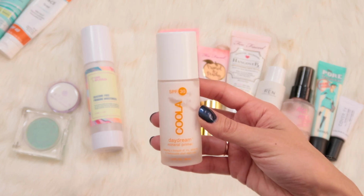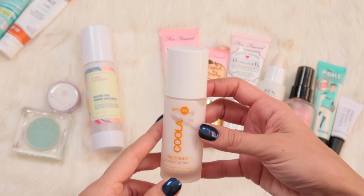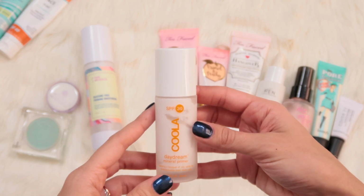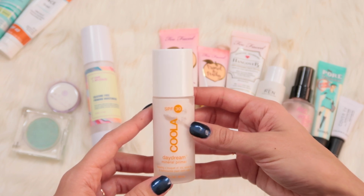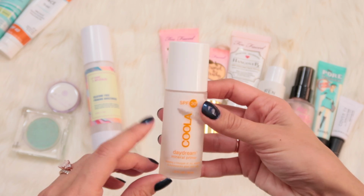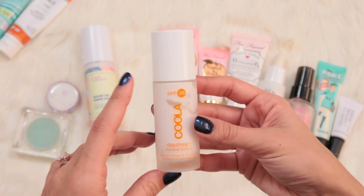This was the Coola Daydream Mineral Primer. This was the sunscreen primer I had been using previously, but it honestly is just dried up. It's a little bit old at this point. I think I've had it for definitely over a year, maybe close to 2 at this point, and I know the sunscreen ingredients in here expire in 2020, so I'm definitely going to need to get rid of this.